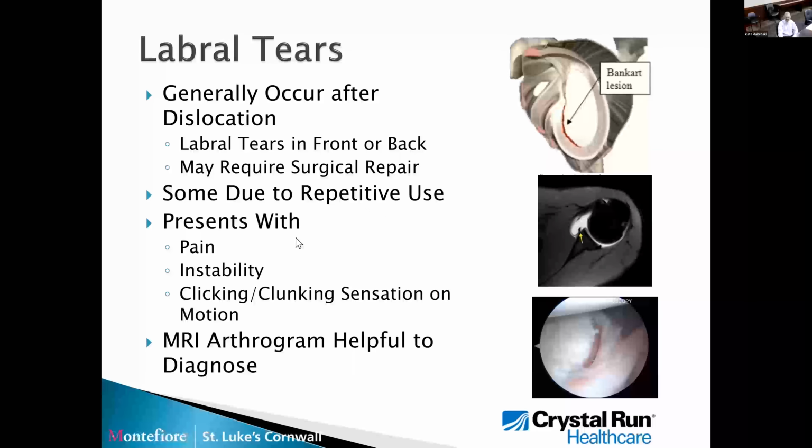The typical symptoms of a labral tear are pain, obviously, a sense of instability in the shoulder, and a clicking or clunking sensation on motion of the shoulder. We use a special type of MRI to help diagnose these. It's called an MR arthrogram, in which a dye is injected into the shoulder joint, which is this whitish stuff here, and then the MRI is performed. This shows the labral tear off the front of the labrum, blacked out right there. That's supposed to be over here on the front of the socket.